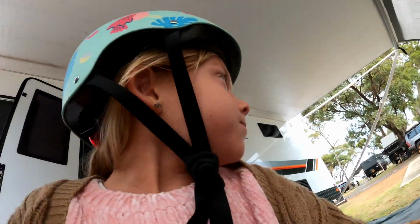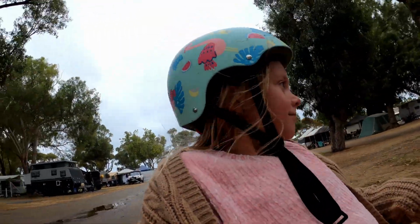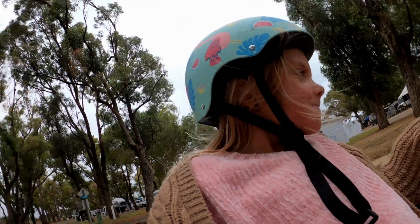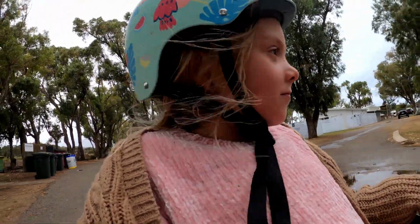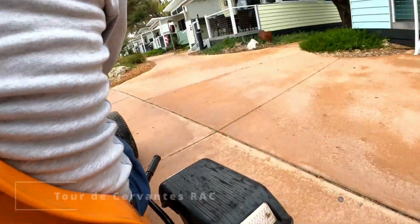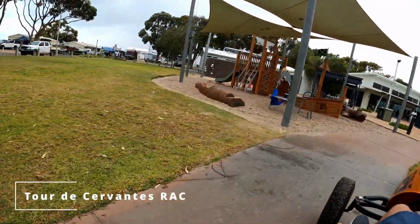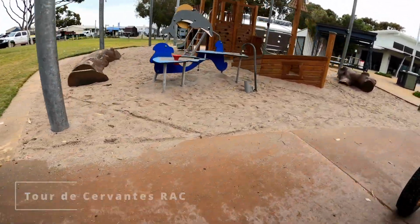Quick, I caught something back. Let's have a go. Fun, guys. Let's go get those two kids. We're having a ride. Going on the track. Getting wet, but we love it. Into the pool. Can you feel the park? There's a park. It's all very wet.